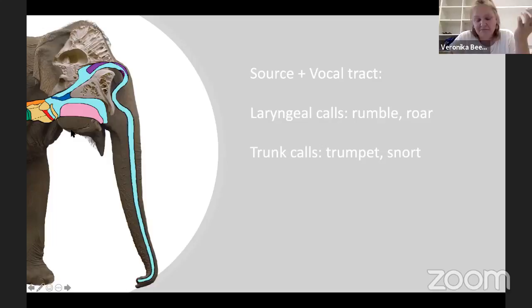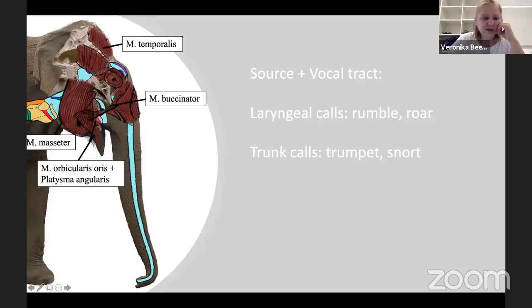And here are the muscles that could be involved in the sound production, in closing the mouth. And here what is interesting is that the muscles that go into the lower lips, they are developed, but not very well. But more importantly, all the muscles that form the upper lip in other mammals are here fused into building the trunk. So here, these are the muscles that could be involved.